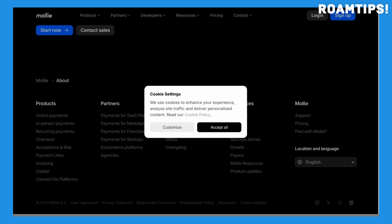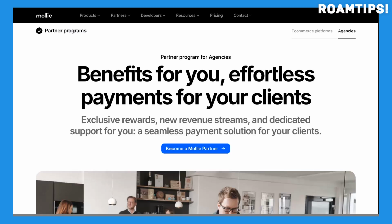Overall, I'm quite satisfied with Mollie Payments. It's a reliable, efficient, and user-friendly payment processing solution that has significantly streamlined my business operations. That's my overview of Mollie Payments.